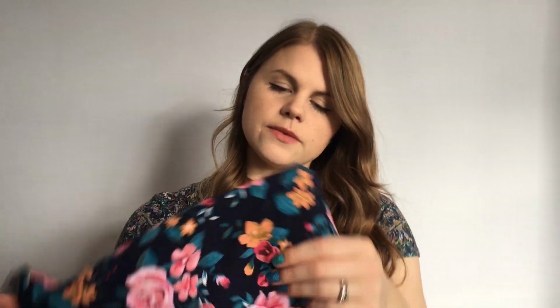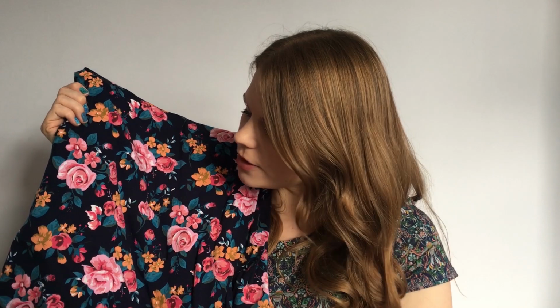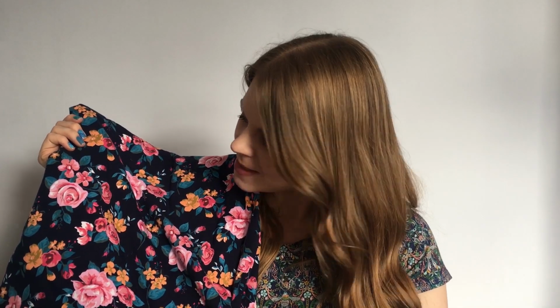And then a piece of cotton jersey, so with this beautiful pink flower, perfect colours, navy again, and actually this really reminds me of my bridesmaid dress fabric that I had for my wedding, but just a little self-drafted dress. Might change it up with a V neckline or something like that, but yeah, I really love that one as well.